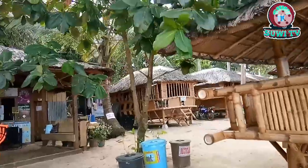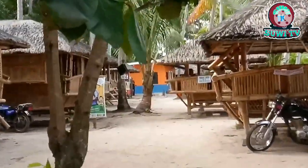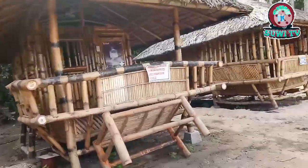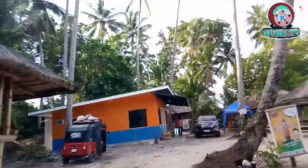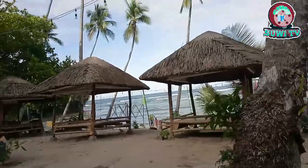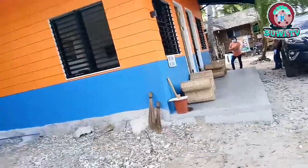I asked some people, they said this beach was started just January this year. So this is the newest beach here in Davao Oriental. Look at the cottages at very affordable prices. It's made up of bamboo. And I think this one is the cheapest one. And there are the open air cottages. And this is the air conditioned room. Good for family.